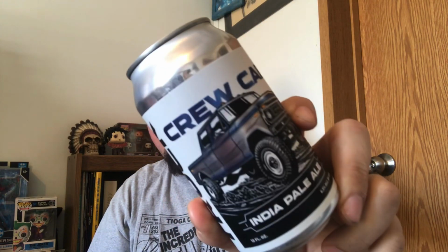Today, I'm doing another IPA from Big Truck Farm Brewing out of Queenstown, Maryland. This is their flagship India Pale Ale. It's their Crew Cab.